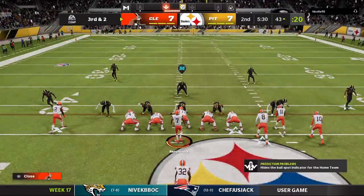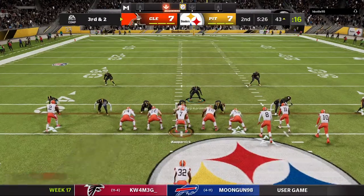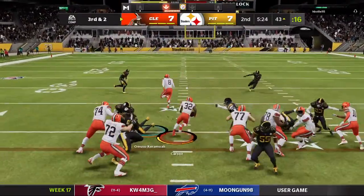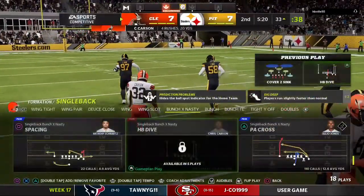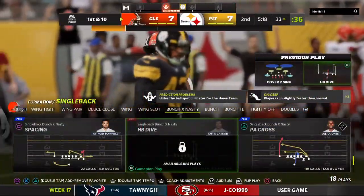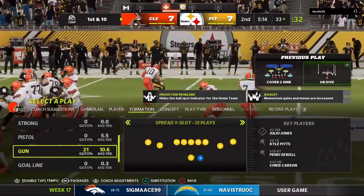So 3rd and 2. This is quite possibly 4-down territory, though, if they're stopped. Now it's Carson. It's a gain of 10, and the Browns are going to get a first down. Well, partner, what do you think? Might have been 4-down territory if they didn't pick it up, but... Yeah, it's a moot point now.